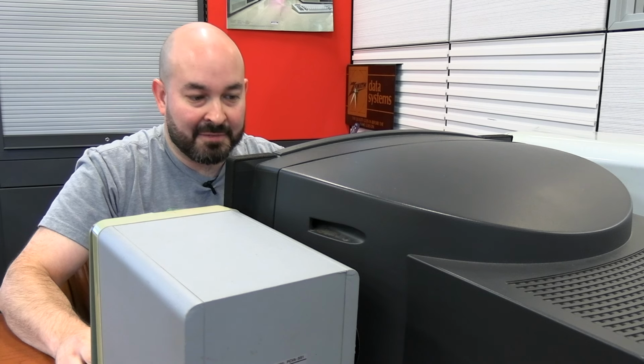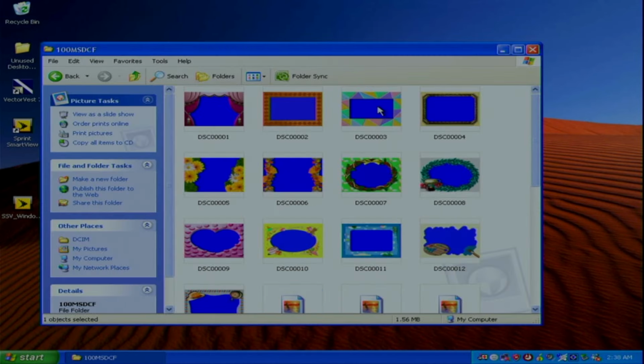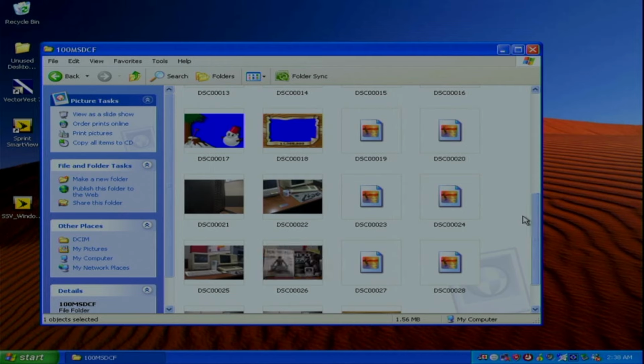I can print the pictures, but I don't have a printer here, so that's probably not going to work. Let's just look at them in Windows Explorer. I think that's probably the safest option here. Here's some pictures. Now, we're starting out with the default frame images that came with the Handycam. These were so that you could put cool frames around your awesome 90s photos. But we've got some pictures here that we took as well.